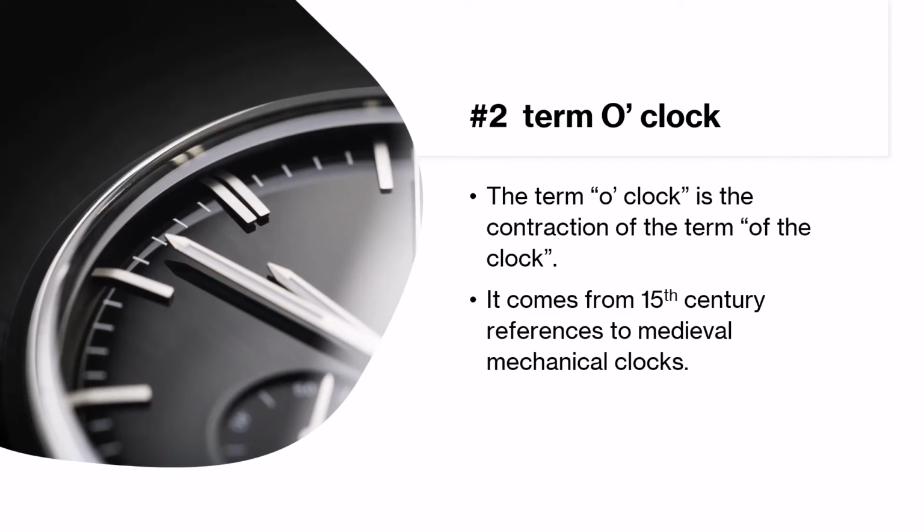The term "a clock" is the contraction of the term "of the clock." It comes from 15th century references to medieval mechanical clocks. At the time, sundials were also common timekeepers. Therefore, to make clear one was referencing a clock's time, they would say something like, "It is 6 of the clock," which, over time, was shortened to 6 o'clock.